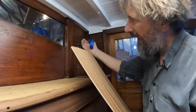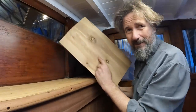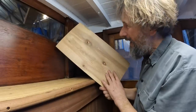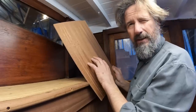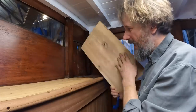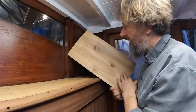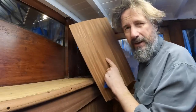Because it's going to be against an outside bulkhead and not much ventilation, I am going to seal the back of this, unlike most of the wood that I talk about. The truth is the front is not going to be very, very well sealed. It's only going to be hand-rubbed poly, which is not completely opaque to moisture. So any moisture that does get into this will be able to breathe back out the front. The other thing I'm going to do is stain these with my gel stain.